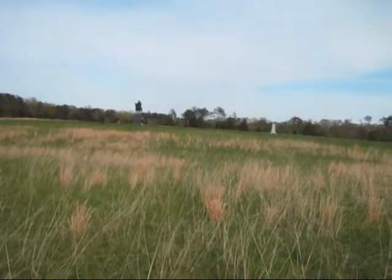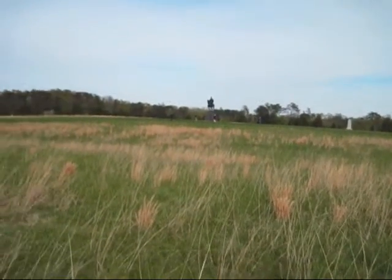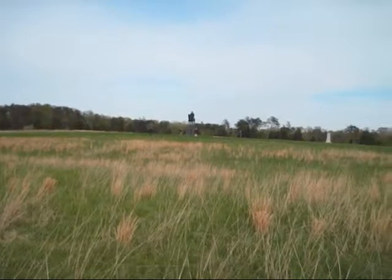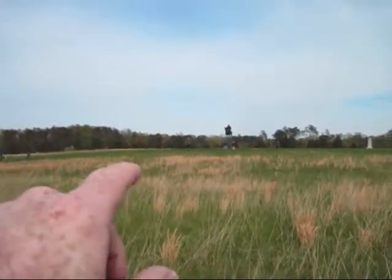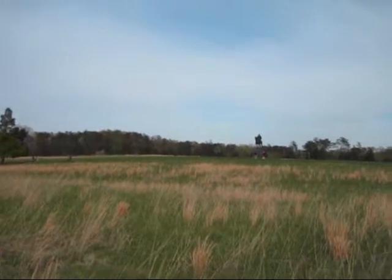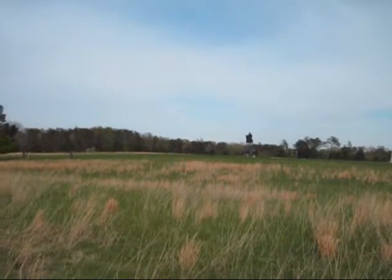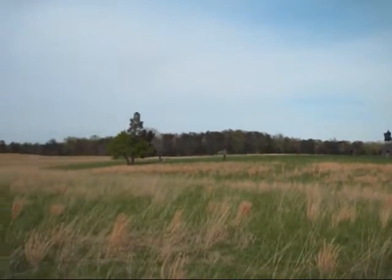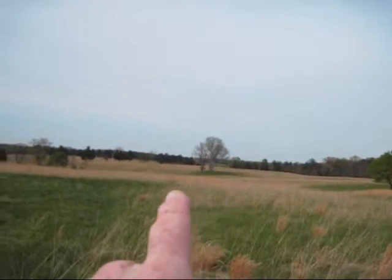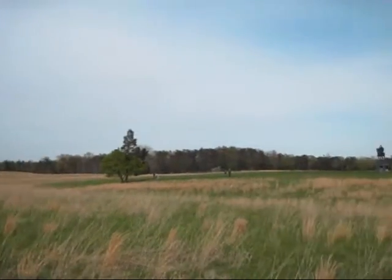Okay, it's the afternoon, and I thought I'd make one more. This is kind of the center point to all the action. I was looking at that nice big jet flying out there. It's flying very slow, very large jet. I guess it's coming in because, if I'm not mistaken, the Dulles Airport is out that way.